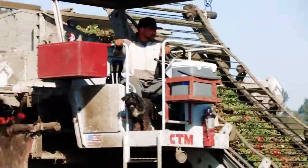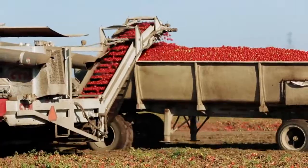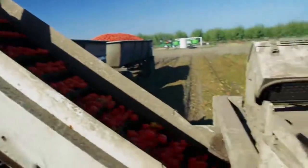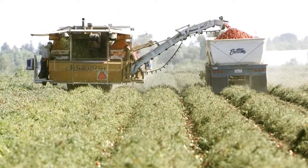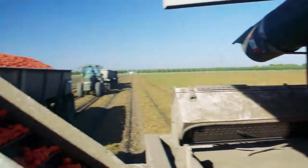Mechanical harvesters cut the entire tomato vine and shake off the tomatoes. They are then conveyed around the harvester. Dirt clods and green tomatoes were removed by hand before the invention of tomato color sorters. These harvesters used to have anywhere from 10 to 15 people on them, and they could only do 7 to 8 loads a day. Now with the invention of color sorters, there's only 1 or 2 people on each harvester, and now they can do up to 30 loads a day.